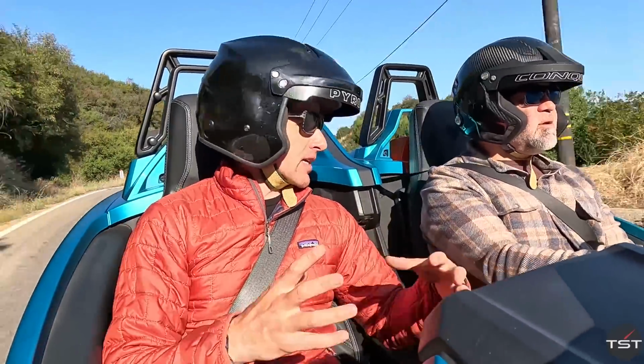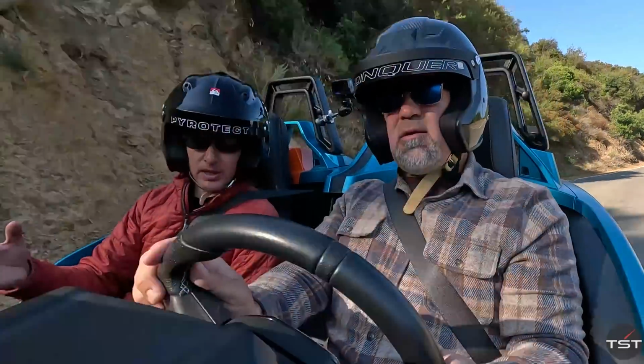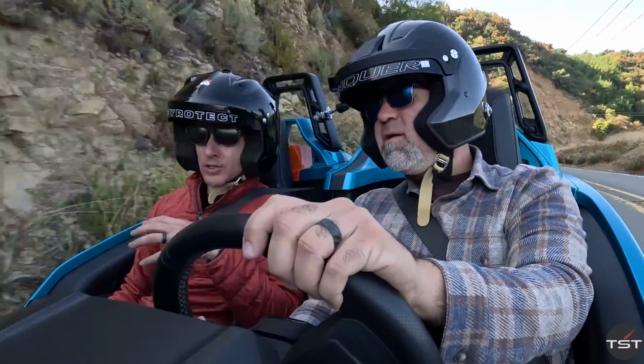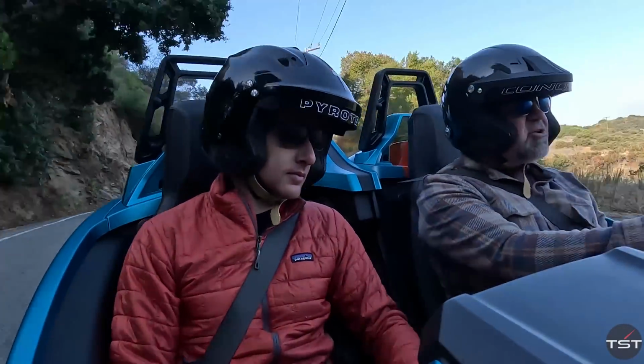I mean, yes, it only has 3 brakes, but it only has 3 wheels. But they're 300 millimeters. These rotors are the same size as the ones you get on an S2000. But it does not stop as quickly as it accelerates. Right, and there could be other factors at play.